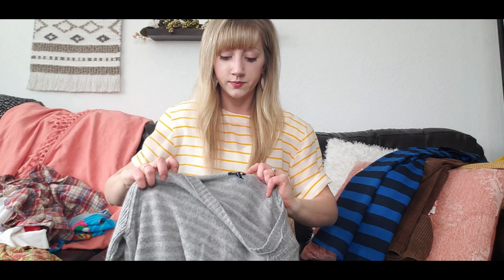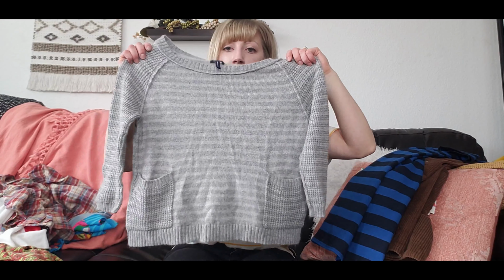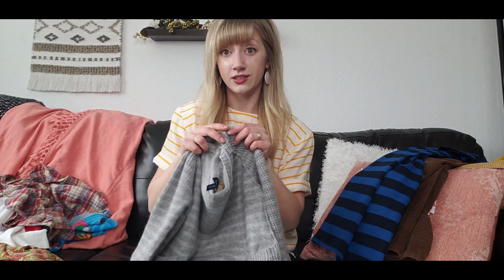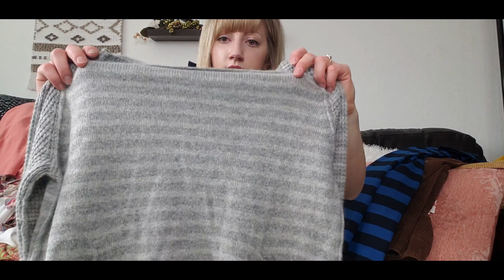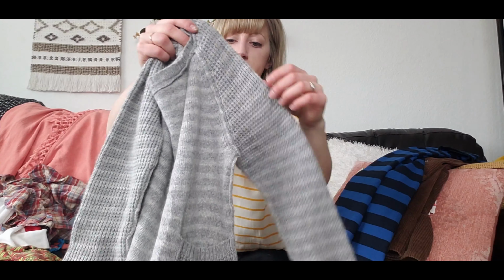This is a Splendid sweater, size small, in really good condition. I really love, sorry, it's kind of wrinkly now, but I love the front pockets. And it's a really flattering length too. It's kind of a semi-crop, so with higher waisted jeans, it's really cute. And the sleeve is just that kind of knit. There's a tighter knit and then a looser knit contrast, which is nice.